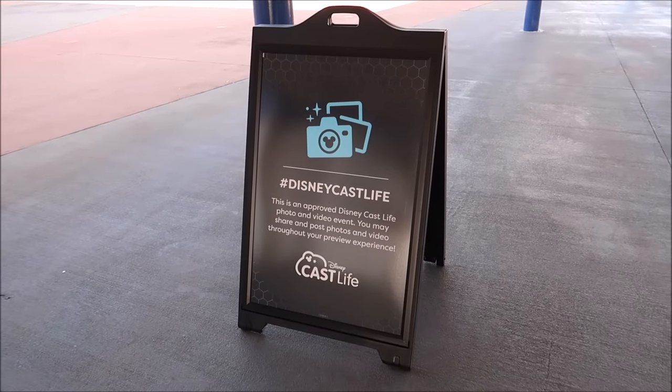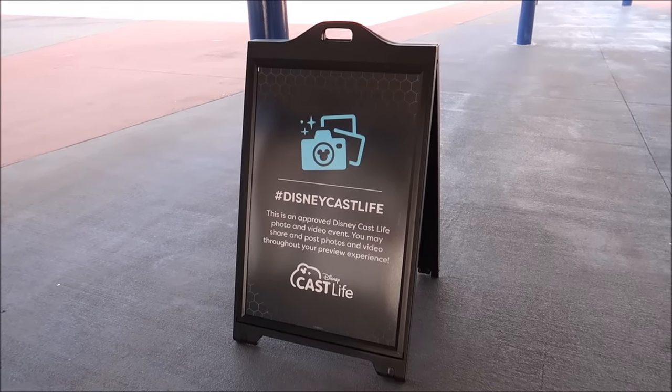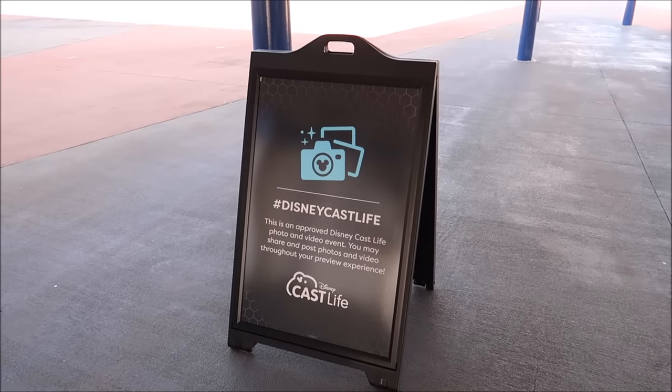I got invited by a cast member friend of mine and I think we're going to ride it during the day and night, so I'm so excited. Anywho, let's go do this. Like I mentioned, this is a cast member early preview and the ride doesn't open until April 4th, and a friend of mine invited me as their guest.